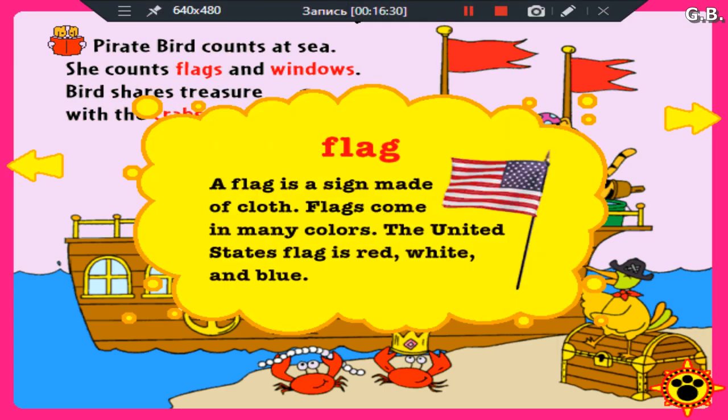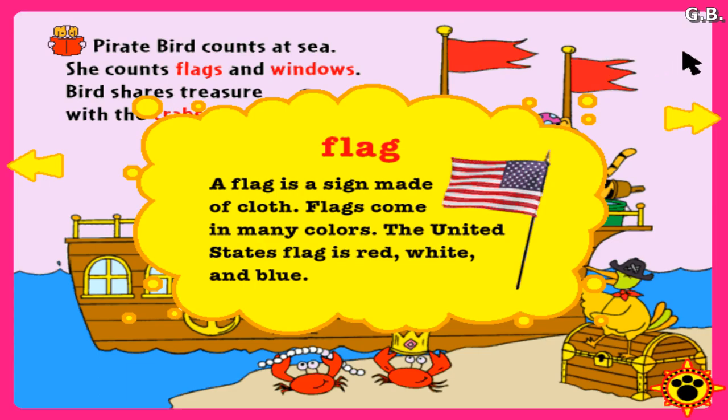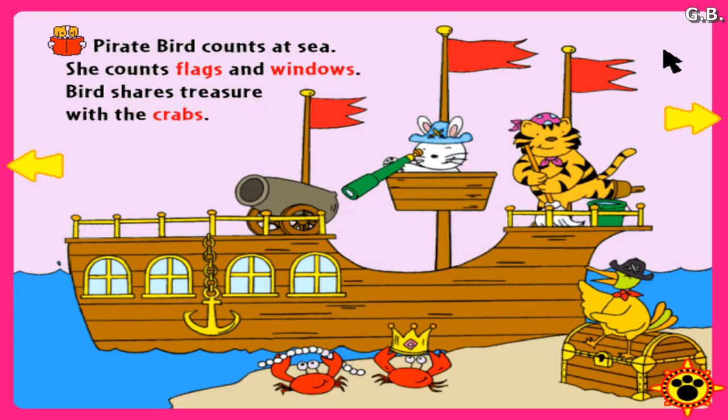Flags. A flag is a sign made of cloth. Flags come in many colors. The United States flag is red, white, and blue. Count along with Puppy. 1, 2, 3. Great job!